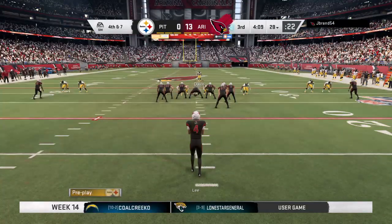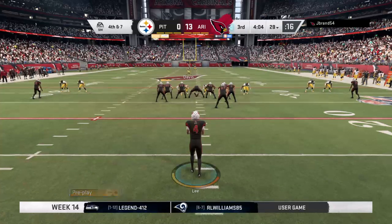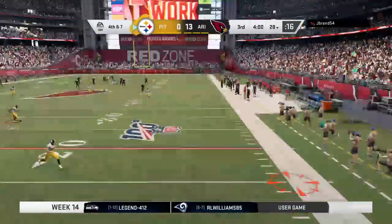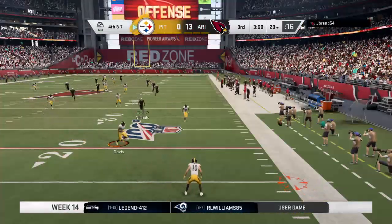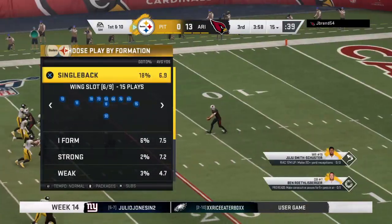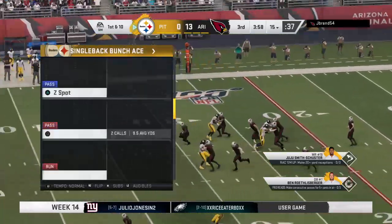When you lose that kind of yardage on a pass play, you often expect it to be a sack. But that wasn't the case there. They completed the pass. Probably would have been better off just dropping the football and making an incompletion as opposed to catching it and losing that kind of yardage. The Steelers take over first and 10 at their own 15-yard line.